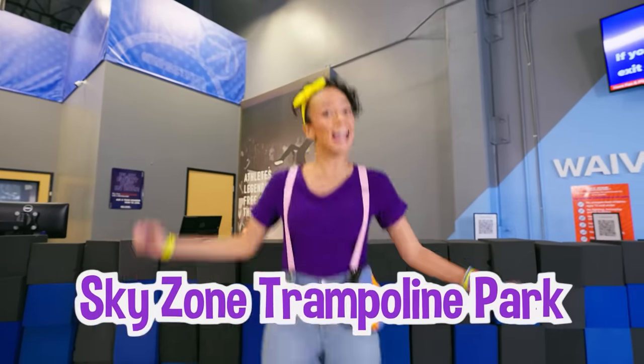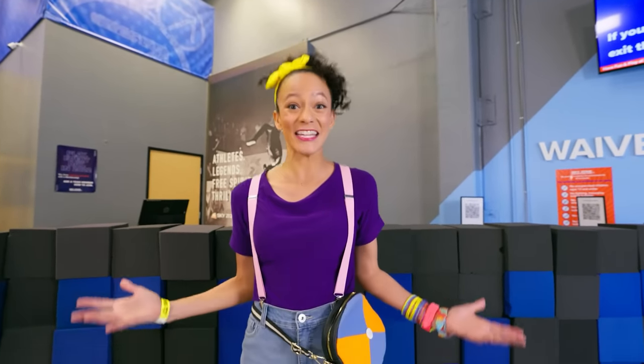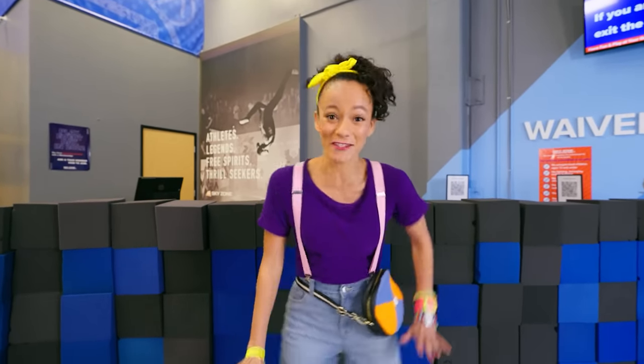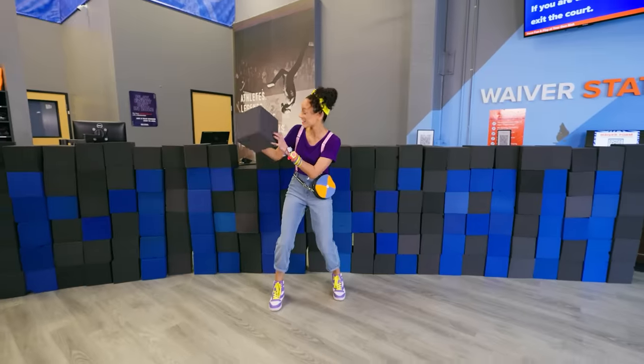That was so much fun playing and bouncing at Sky Zone Trampoline Park. I really wanted to learn how to do a flip today, and Quincy was an amazing teacher. He knows a lot about flipping and bouncing on trampolines. Oh, and it was so fun jumping into the foam pit. The foam pit was nice and soft and squishy and made out of blocks like this.